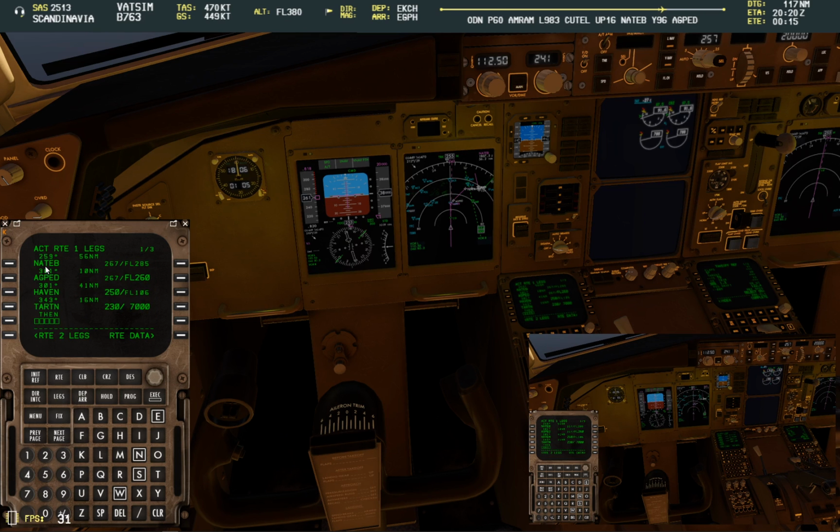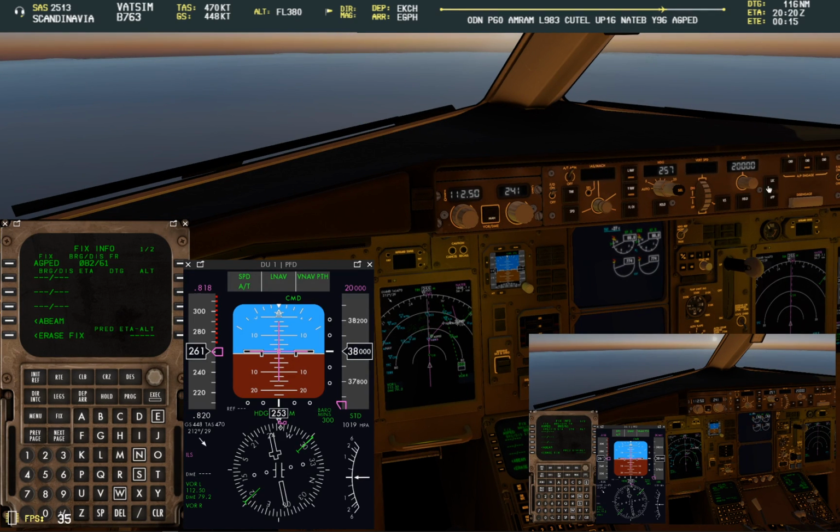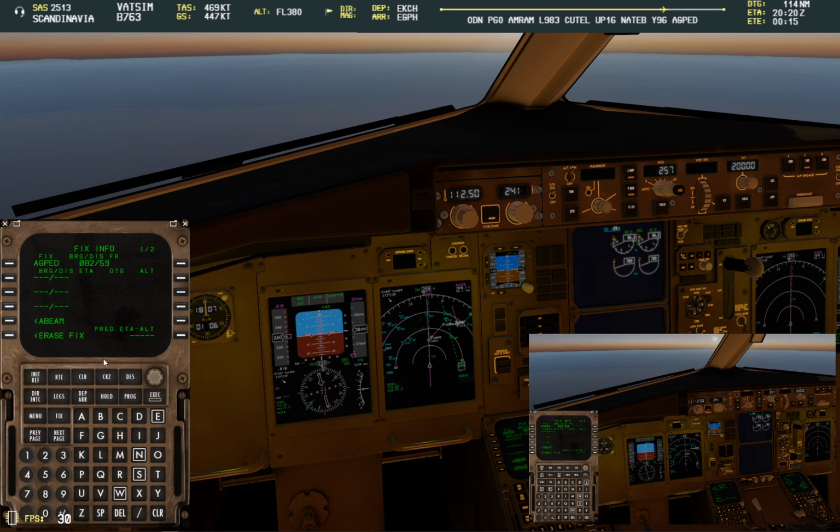So we said we have to cross EKCH-EGPH at level 260. Let's have a look. We are 60 miles to EKCH-EGPH, and we are at 380. We have to be there at 260. So that's 12,000 feet difference. 12 times 3 is 36. So 36 miles before EKCH-EGPH we need to descend, at the latest.